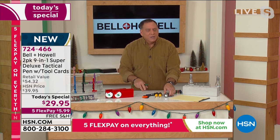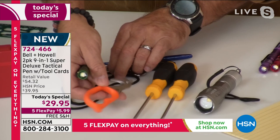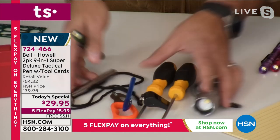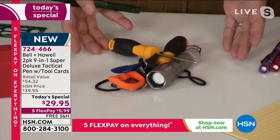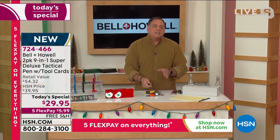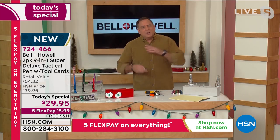Let's look at this in close. You've got flashlights right here, okay? You've got your window breaker right there. You've got a bottle opener. You've got the whistle. You've got a pen. But imagine trying to carry all of this in your pocket when you can just carry your tack pen with you.